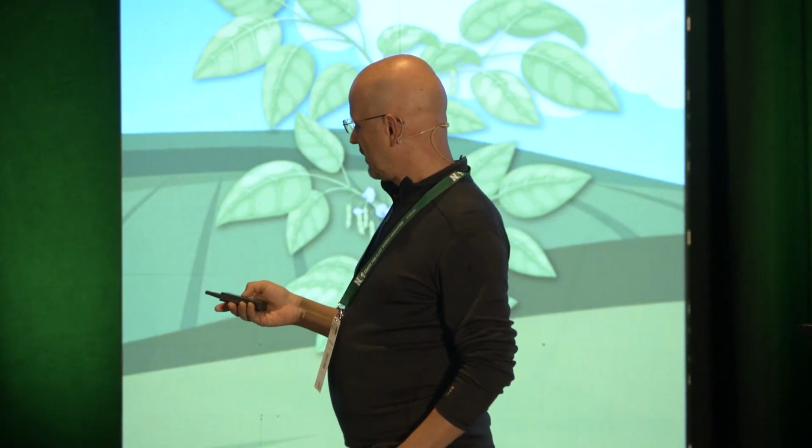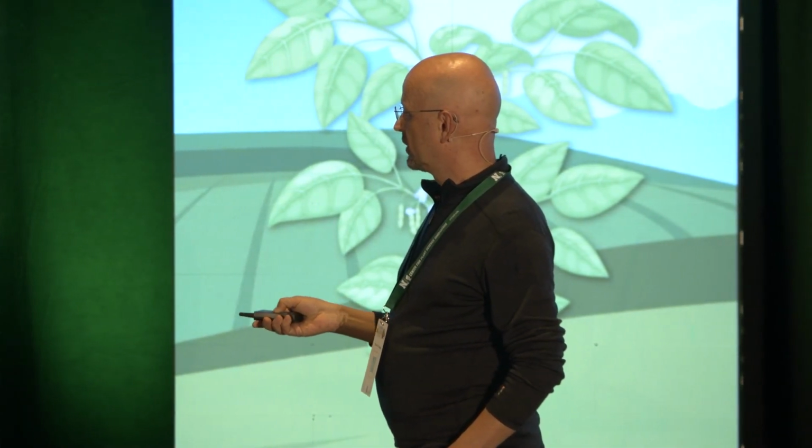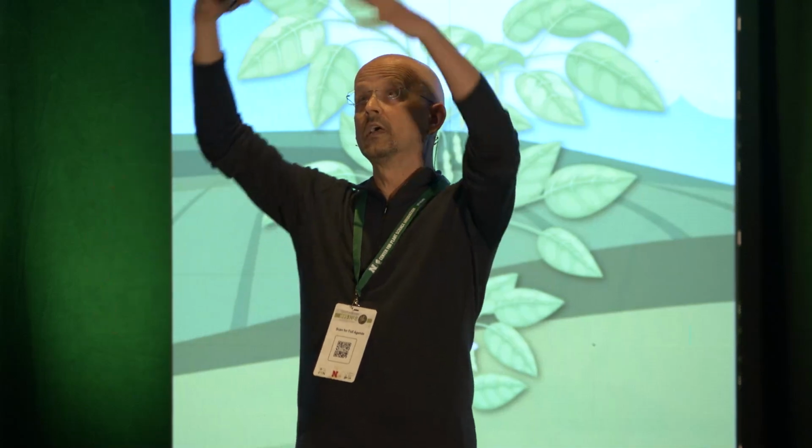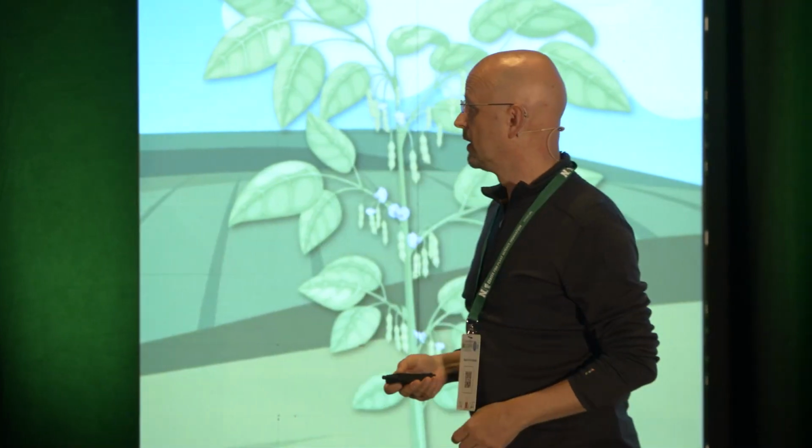And here you can see, again referring to the rover I showed before, how do you deal with accessions like that, with bush beans like that, and wild relatives, which can grow up to 4 or 5 meters high? Very difficult.